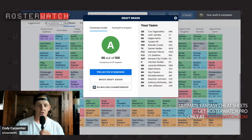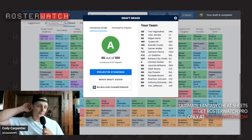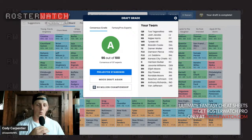Tua Tagovailoa, Josh Jacobs, Najee Harris, Tyreek Hill, Brandin Cooks, Darren Waller, Dameon Pierce, J.K. Dobbins. We got the Kansas City defense with Harrison Butker at kicker. We got Javonte Williams, Roschon Johnson at running back on the bench, Elijah Moore, Zay Flowers, Rondale Moore, Van Jefferson as wide receivers on the bench, and Anthony Richardson at quarterback on the bench.